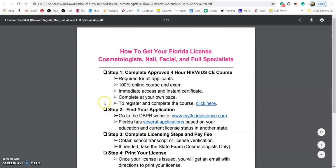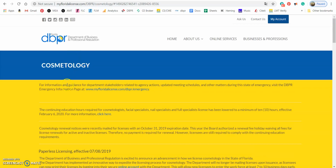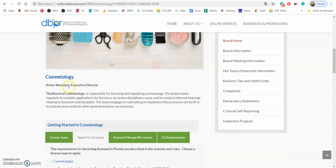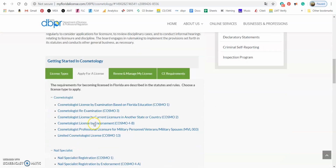The second thing you need to do is to find your application, which you can click on this link, My Florida License. And that'll take you to the Department of Business and Professional Regulation in Florida. And here we are on the cosmetology board. Down here, click on Apply for a License.